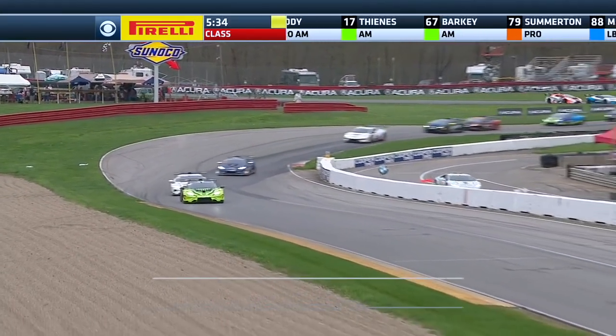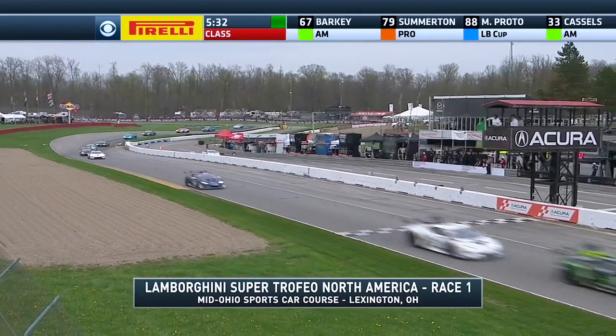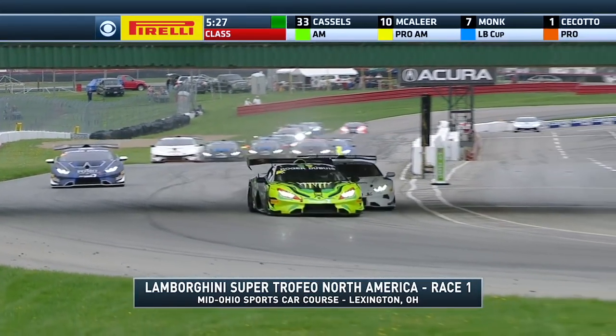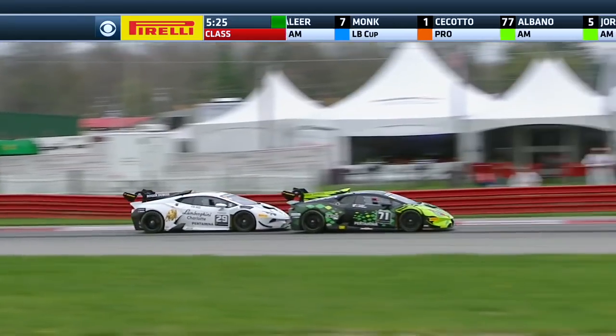Safety car in the pit lane. Green flag in the air. 5.5 minutes to go, and we're racing, and immediately JC Perez is under pressure from Cory Lewis. Taylor Proto caught napping just a little bit down to turn 1, the 2 leaders.